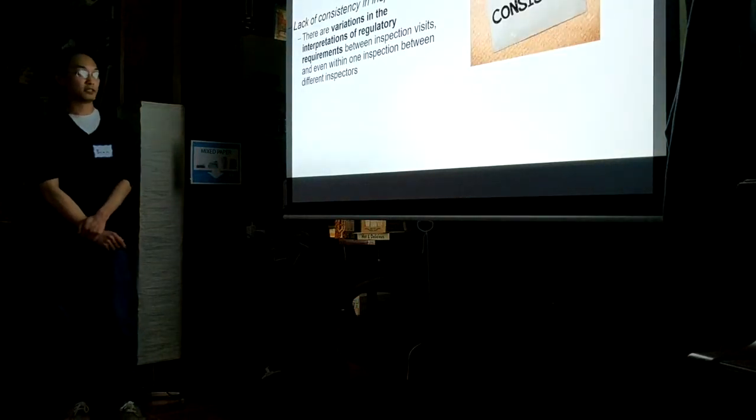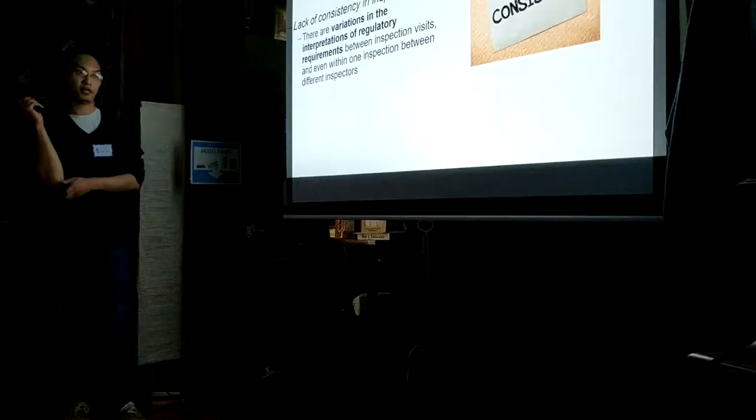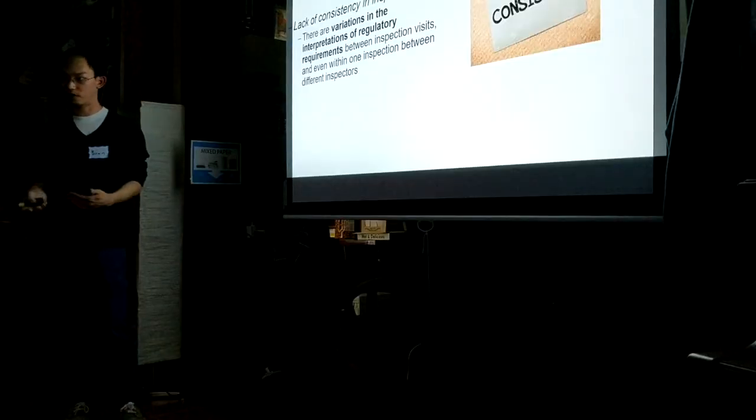There was often a lack of consistency in inspections. Between inspection visits, or even between different inspectors within a single inspection visit, different inspectors had different interpretations of the regulatory requirements that the entities had to follow, and of course this makes it difficult for the entities to know what to expect and how to prepare for the inspections.